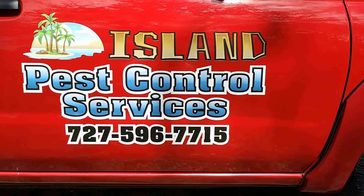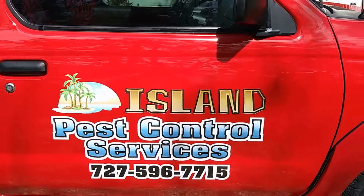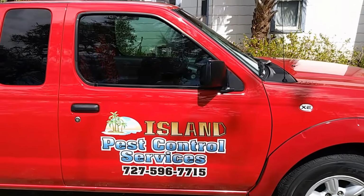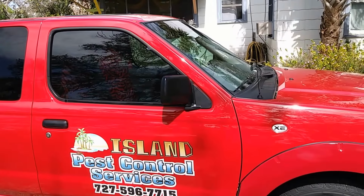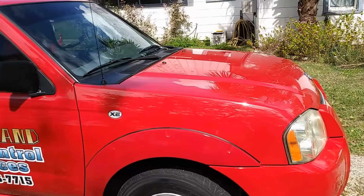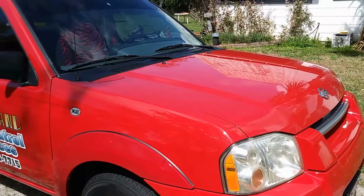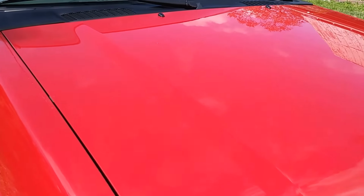Giving a little promo to a longtime friend and also user of Deluxe Vehicle Detailing long before it was Deluxe Vehicle Detailing. I just finished up her 1998 Nissan Frontier. This is her daily work truck. It's got a fair amount of etchings. I'll try and bring you in close here.